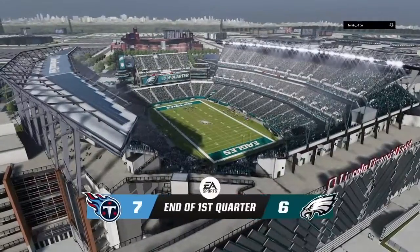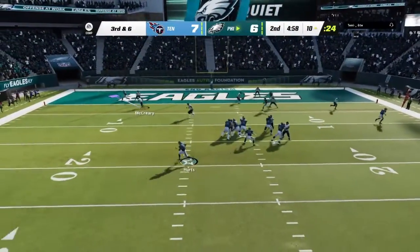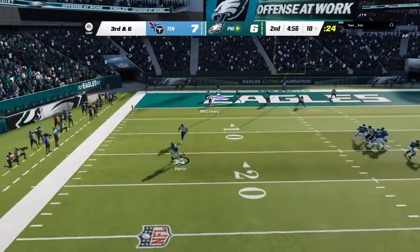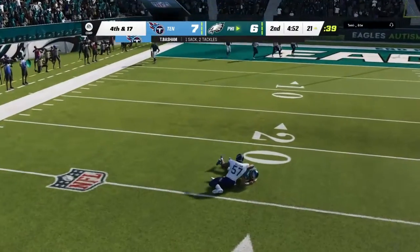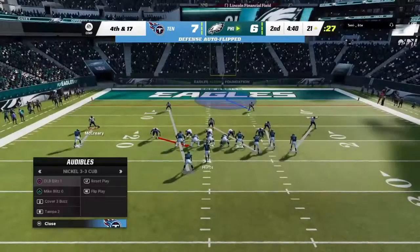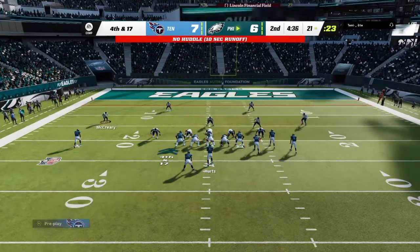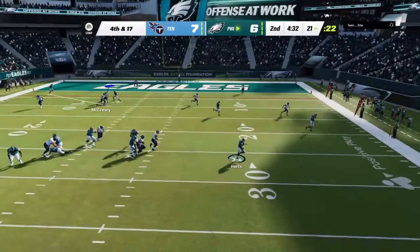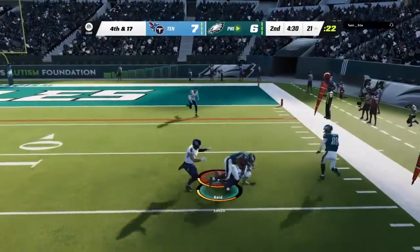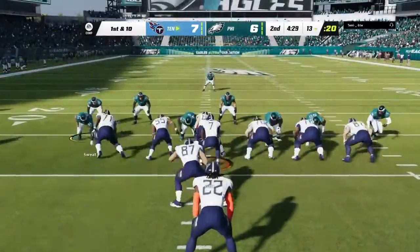After one, a 1-point game. 7. Hurts. He'll be hit and taken down at the 21. They'll try and throw for it with Hurts. But it's caught on the right side at Smith. And he's intercepted. The ball game.